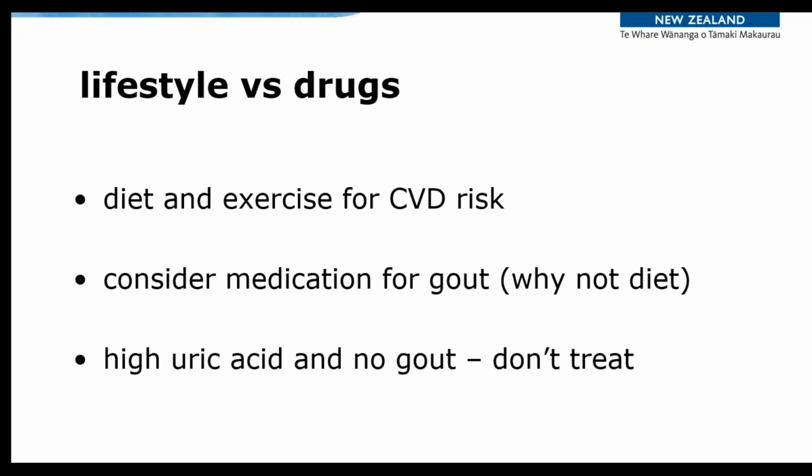What about hyperuricemia? Yeah, so hyperuricemia alone is not an indication for treatment. So we just had a question on that. You've got to actually have clinical gout before you'd warrant starting allopurinol. Now in future that may change, but on current knowledge, it's not recommended that you'd start allopurinol just for hyperuricemia.